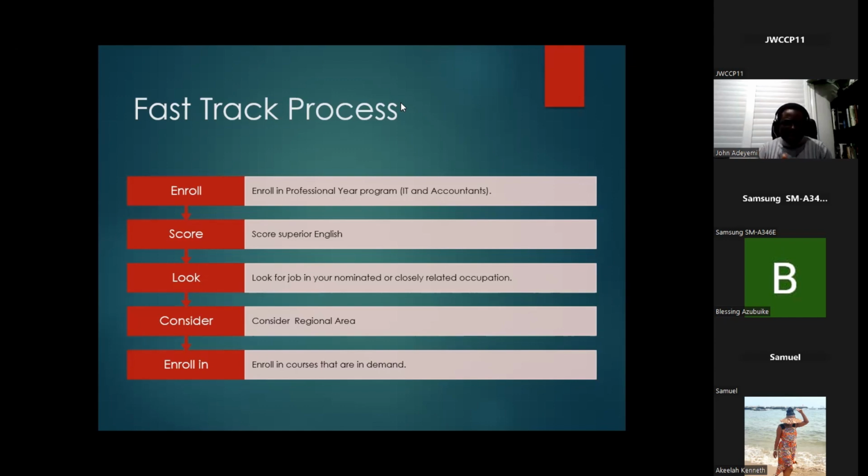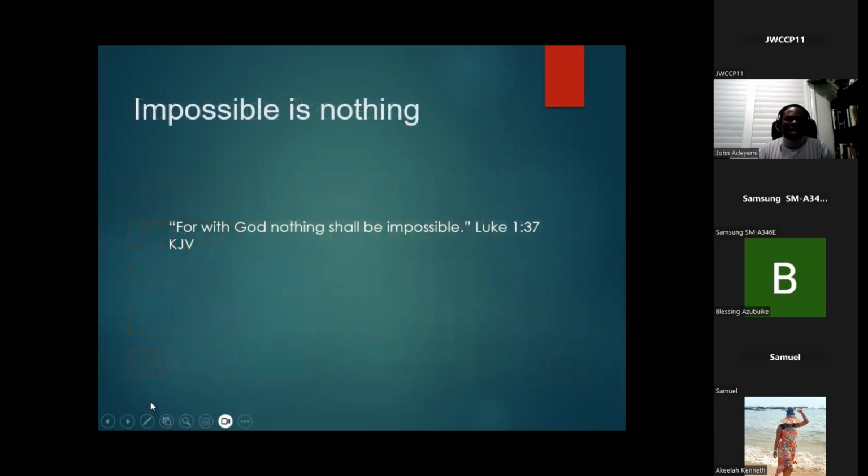Now, another thing I would like to mention here is that hope is not lost. Hope is not lost. For with God, nothing shall be impossible. I believe so strongly. I know someone who came into church some time ago. Actually, he was about 45. I was speechless. I didn't know what to say to him. But he believed that God will make a way.